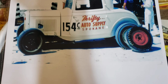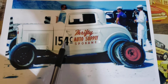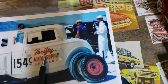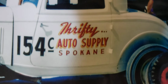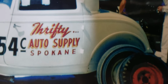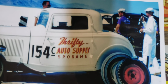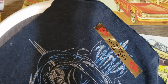I would like to figure out somehow, somewhere, somebody could make that decal, so I could build a model of this. And you know, there's all different kinds of fonts for the Thrifty Auto, but I just want that one. I talked to my son about it. He said if I get a real good flat picture, he might be able to take a picture of it and do all that weird stuff, whatever they do, and then run it through the copy machine or his printer on decal paper. So hopefully we try that someday, because I really want that bad.